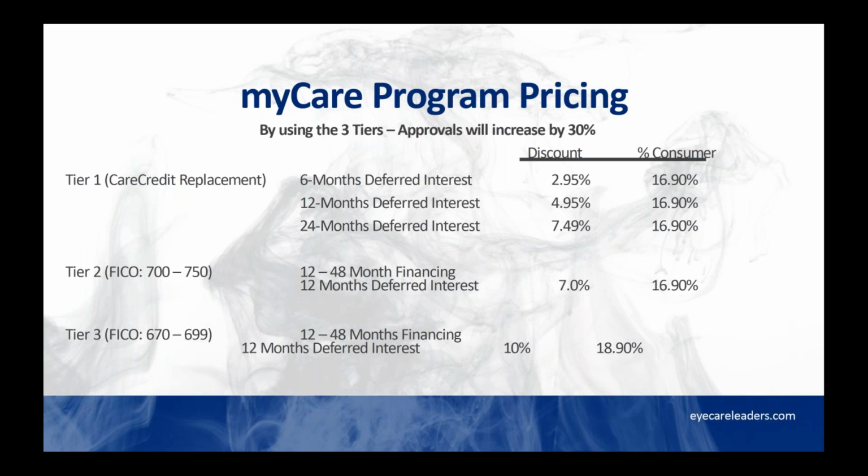What we do is, like I said, we're going to offer the CareCredit replacement product, and then all the other FICO scores. These are just 3 tiers, but we actually have 5. They go down to 580. Right now we're offering the 6-month, 12-month, and 24-month deferred interest. Now these are all based upon a term that's commensurate with the amount of money.